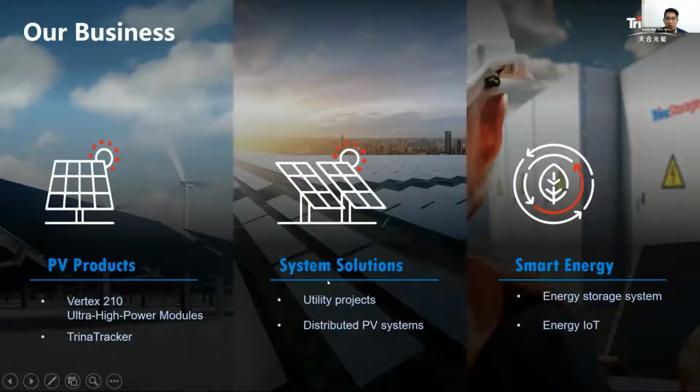And second, we are also developing systems. We are also a PV EPC company. So we are developing two segments. One is utility, and another is distributed PV systems on residential and commercial rooftops. And the third is energy storage systems and products, and also the energy management system, which we call IoT, to manage the energy. So this is the overview picture of Trina's whole business.